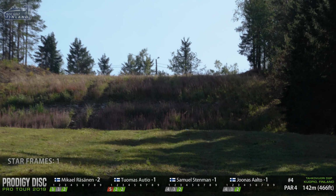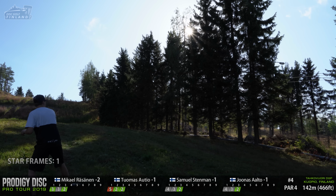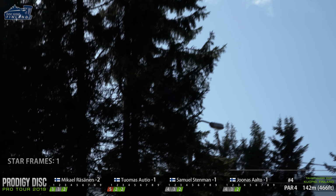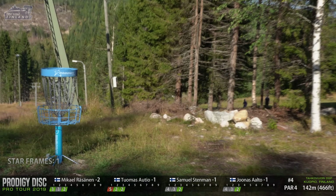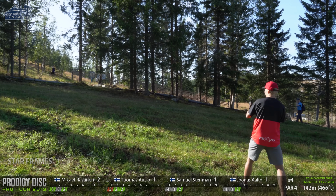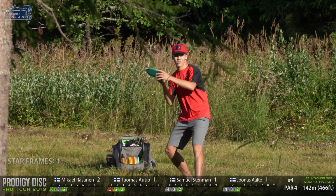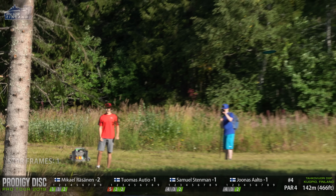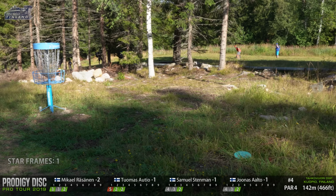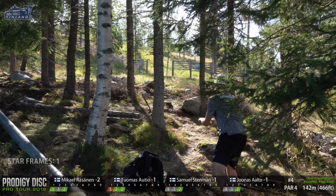This might be a little bit low. Yeah, it was. Oh, but he has this hyzer gap now opened up for him. Okay, cool. Nice play. I like how that worked out for him. That might be a play for shorter arms, actually. Yeah, definitely. Nicely done. Someone with his A2 flicking it up to the basket.